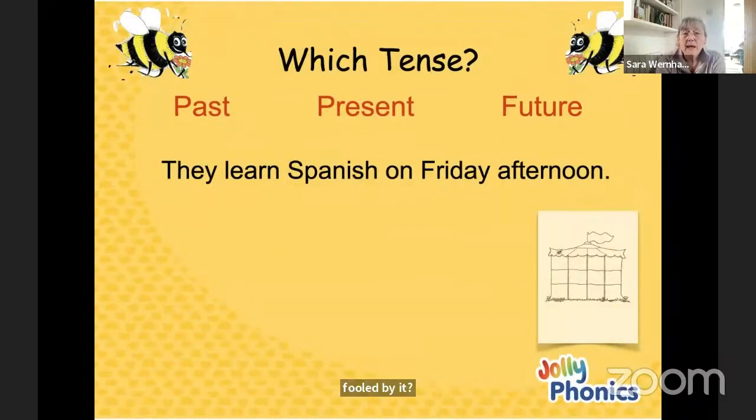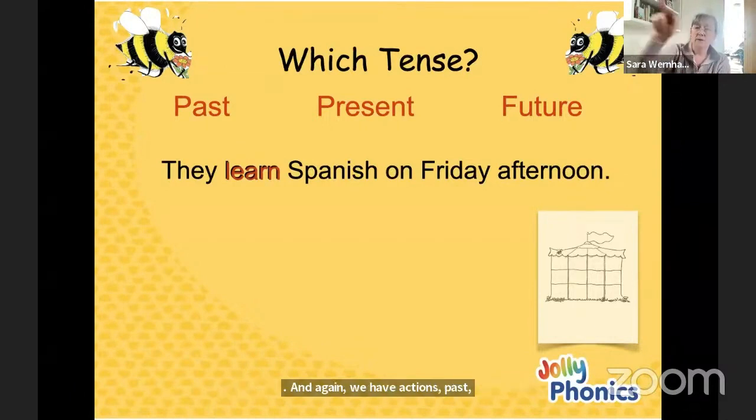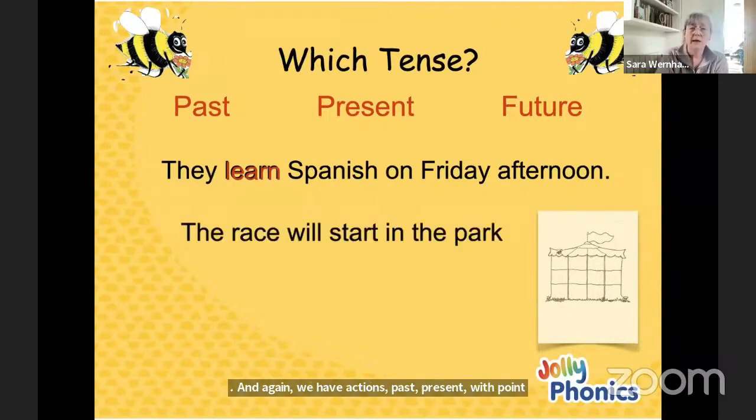So again, we can get them to look at sentences and say, right, find me the verb and underline it in red, or color it in red if you're on a computer. So learn, and is that the past, present, or the future? And again, we have actions: past, present, we point to the floor; future, we go forward. So again, we get them thinking about the sentences that they're looking at and reading and saying.